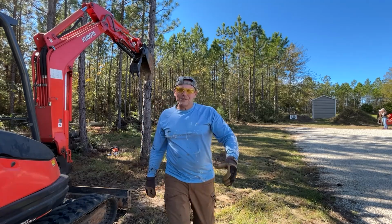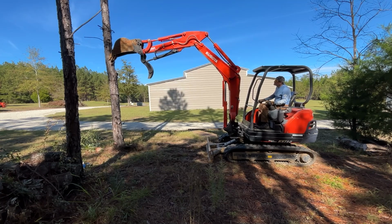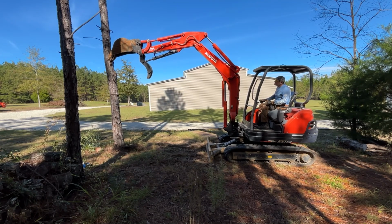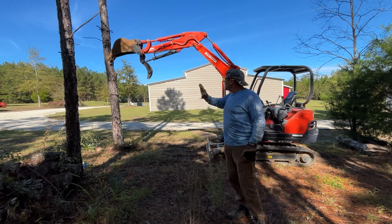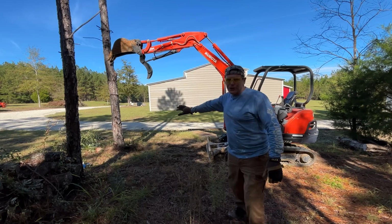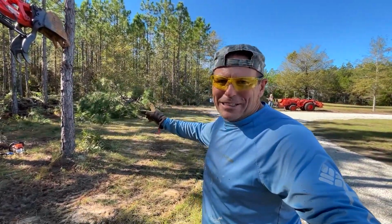Well, I didn't notch it right, and I don't want it to fall on that oak tree. I'm gonna reposition the excavator so I push it away from that oak tree. Hopefully I can push it away from my wedge cut. All right, I put some pressure that way and also away from the oak tree. Wish me luck, because I will be so sad if that lands on that oak tree.